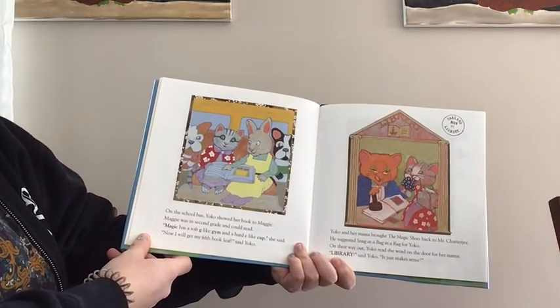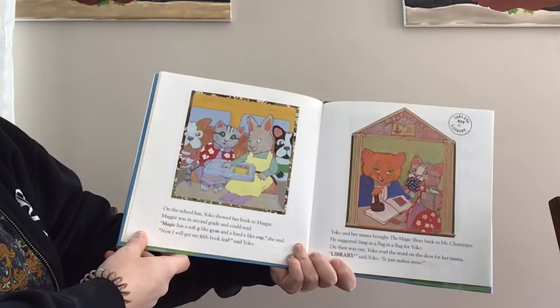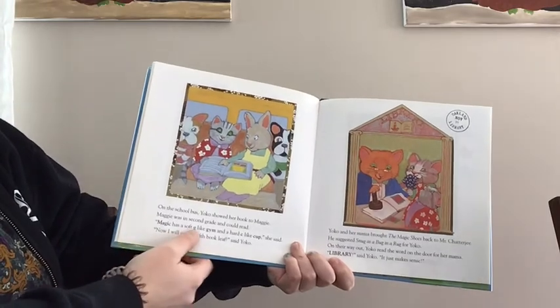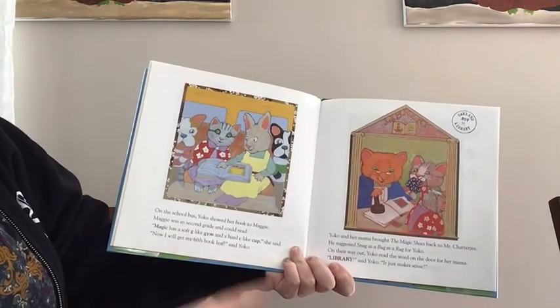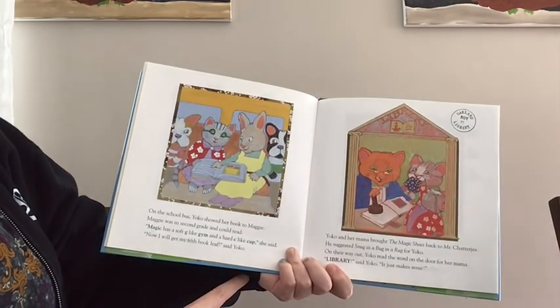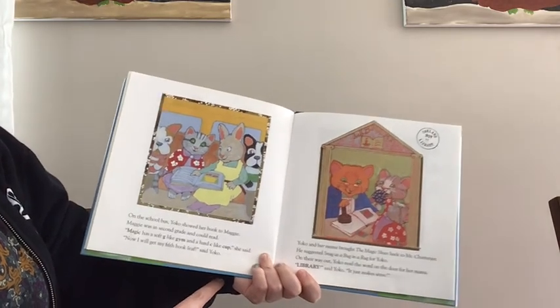On the school bus, Yoko showed her book to Maggie. Maggie was in 2nd grade and could read. "Magic has a soft G like Jim and a hard C like cup," she said. "Now I will get my 5th book leaf," said Yoko.